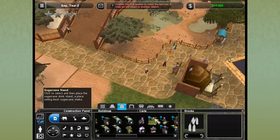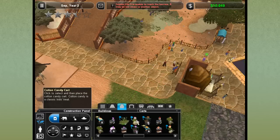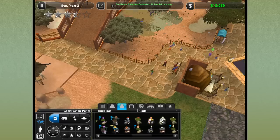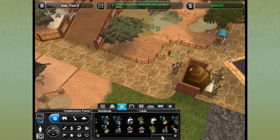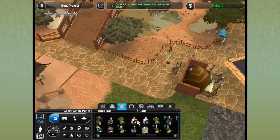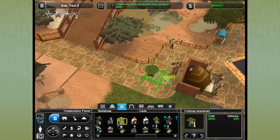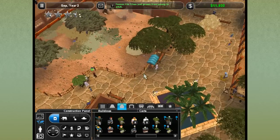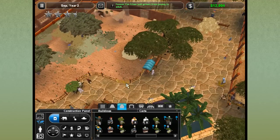All right, what's a nice dessert cart? I mean, we do have the sugarcane stand. It sells fresh sugarcane stalks, but I'm thinking of something a little lighter, a little more refreshing. Ooh, fruit cup. We could have fruit cups here. That sounds pretty good. Let's see, what are the different types of fruit cups we could have? We can even do it with a little stand. Why don't we add a little fruit cup cart right here? There, now maybe people won't fuss so much at us about not having desserts. So we'll have to see how the fruit cup stand works.